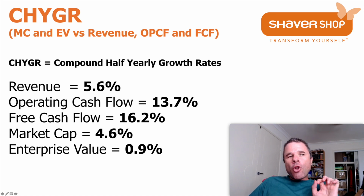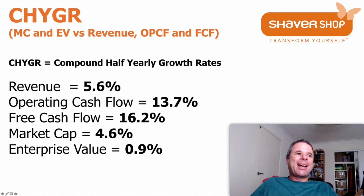So you might question, why is enterprise value growing at a slower rate than market cap? Well, that's because Shaver Shop's cash on hand is growing quite quickly. It's up to 41 million, so those enterprise value numbers are down a fair bit. I'm really interested in what they're going to do with that cash on hand, because they could do quite a few things. They could do an acquisition, a share buyback, increase the dividends by a fair bit, or spend that money on growth initiatives. So I'm very interested to see what they do.